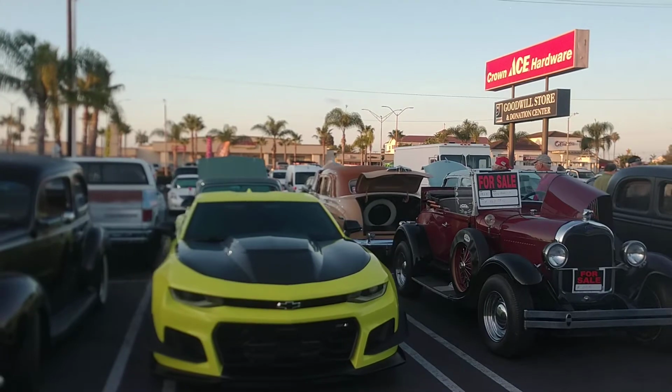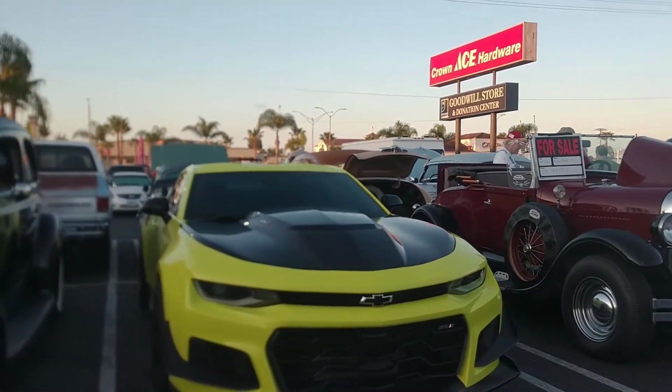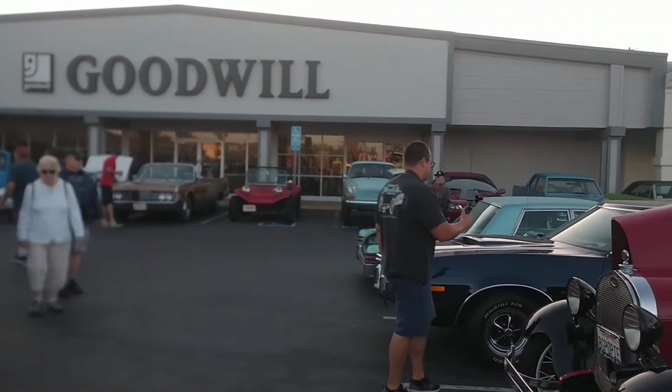Man, do you see this Camaro? You don't lose that thing in the dark. Get my sunglasses out. That's wild. They got this thing running here for you.